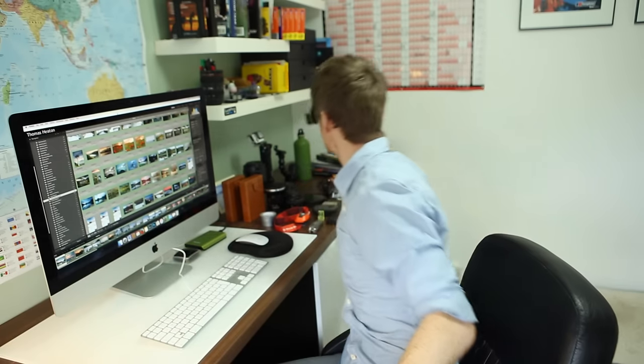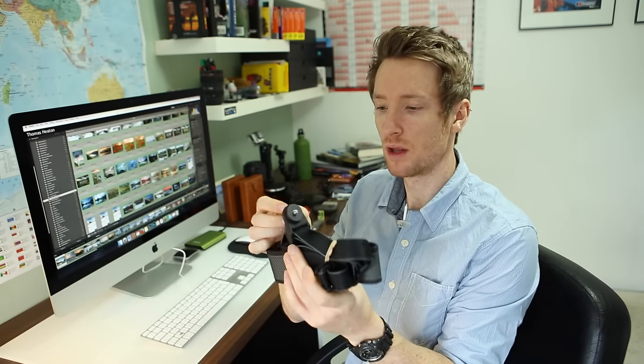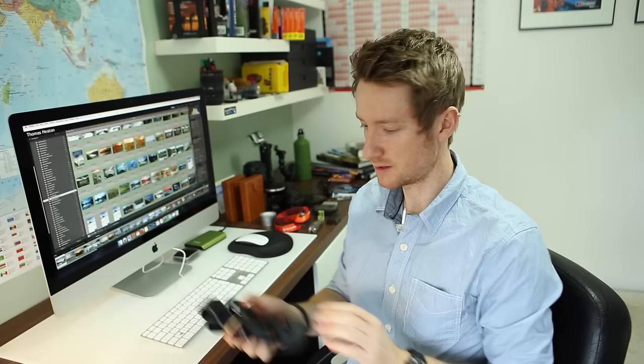What else have we got? Right, this is my Joby sling. It's basically a camera strap that screws into the bottom of your camera where your tripod plate would go, and you throw it over your shoulder. It's great for when walking, hiking, out and about. You know, it's my dog down here.